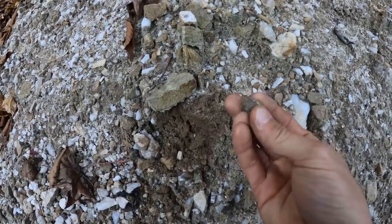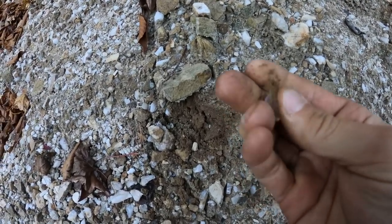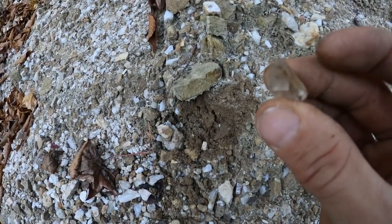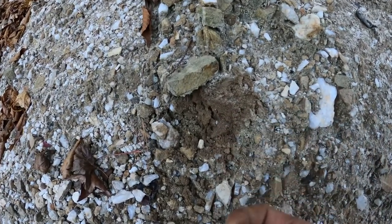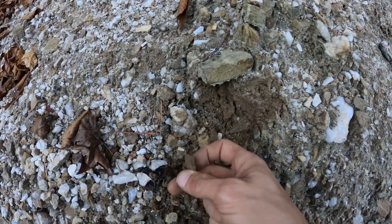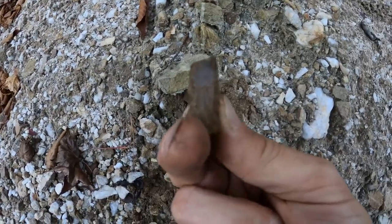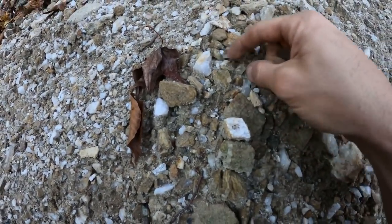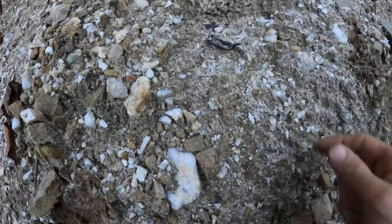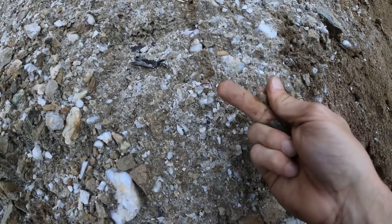Here's something right here. Oh, that's a nice one. Is it a dowel? Nope. Almost a blue phantom. There's crystals everywhere. Look at this one here. Wow, that was awesome.